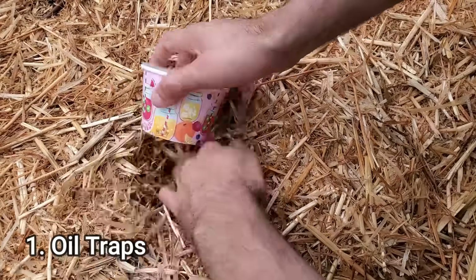I always talk prevention first, so that's number one. But it's not really easy to prevent earwigs from coming to your garden because they take shelter in one of the things that's most important in our gardens, and that is mulch and debris laying on the ground. So while you may not be able to prevent them coming into your garden, you can prevent them from attacking your plants. One way to do that is with oil traps.